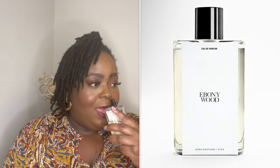But this is honestly, and I think it's the pink pepper jumping out, I would wear this all year round. I would wear this all year without a doubt. It's not super strong, so it's not like beast mode where it's gonna jump out at people when you're walking in a room. But if you come near me, you can definitely smell it. And someone will ask you, well, what do you have on? Because it smells that good.